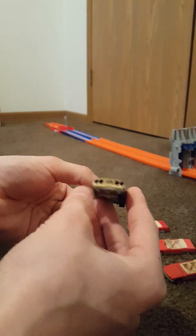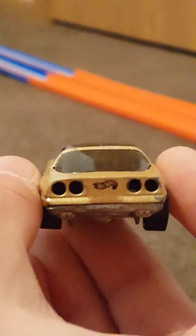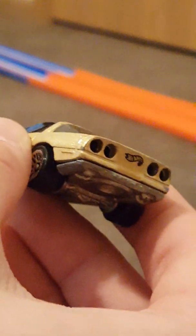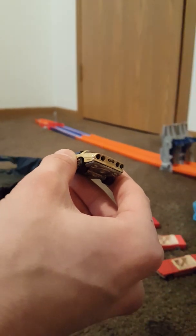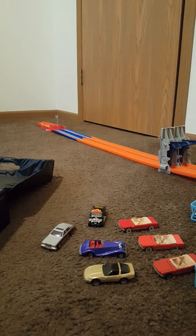The only thing that I'm thrown off about on these is why they didn't even add any plastic for the taillights. It's just a big old open hole for each slot. It's kind of different. What do we have next?